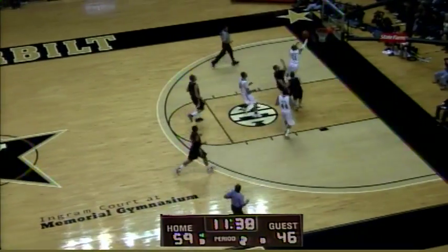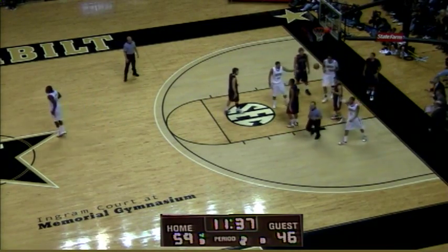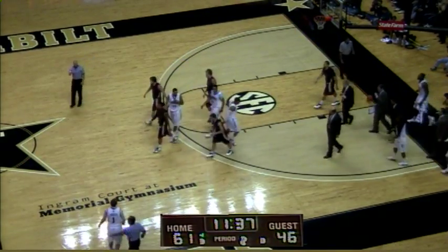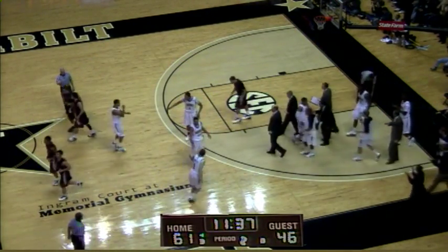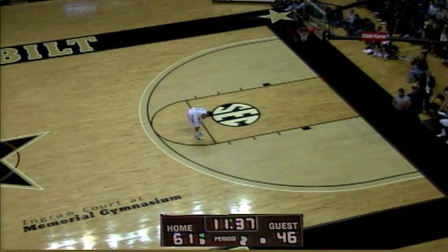Lead pass Taylor to Fuller. Kyle to the rack, laid it up, no good. And they're going to call it goaltending. Yeah. I think he probably would have missed that shot anyway because it was a tough off-balance shot, but you got to give him a good game in here on Wednesday night. Vanderbilt had to play extremely well to beat them.